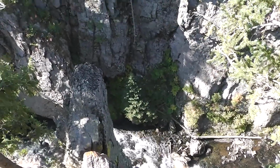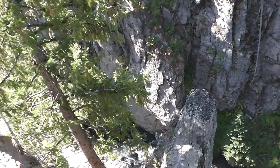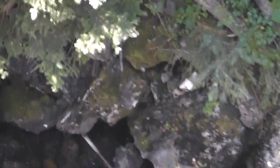Really far down, so I'm just barely going over the edge here. Yeah, it's really far down there. It's beautiful.